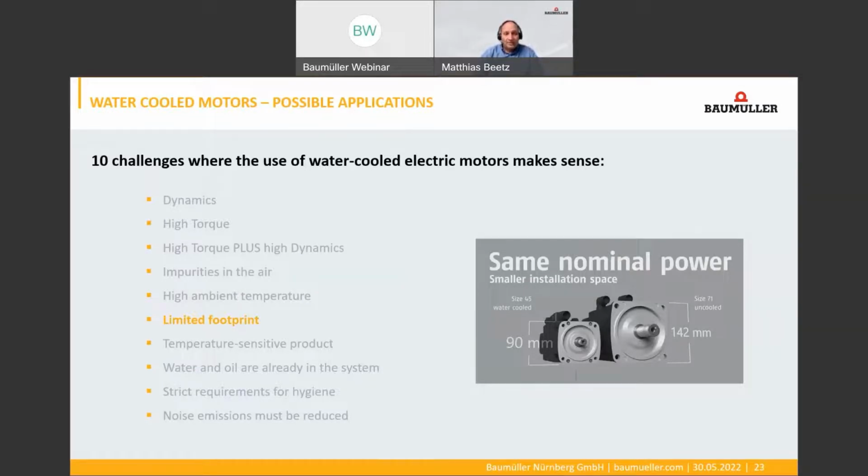Compared to other types of cooling, the output of the electric motors is up to 50% higher in water-cooled variants. This means that in many cases the motors can be dimensioned smaller, thus saving installation space. Water-cooled motors can also be installed close together, as there is no risk of them heating each other up. In addition, the installation space for the fans can be saved.